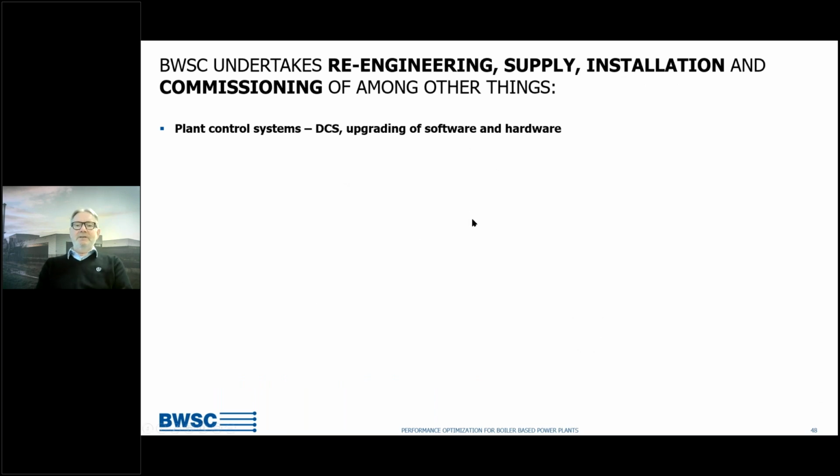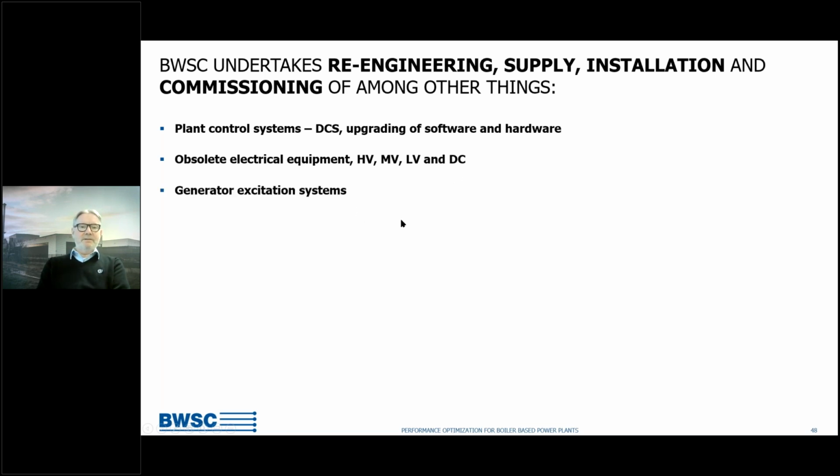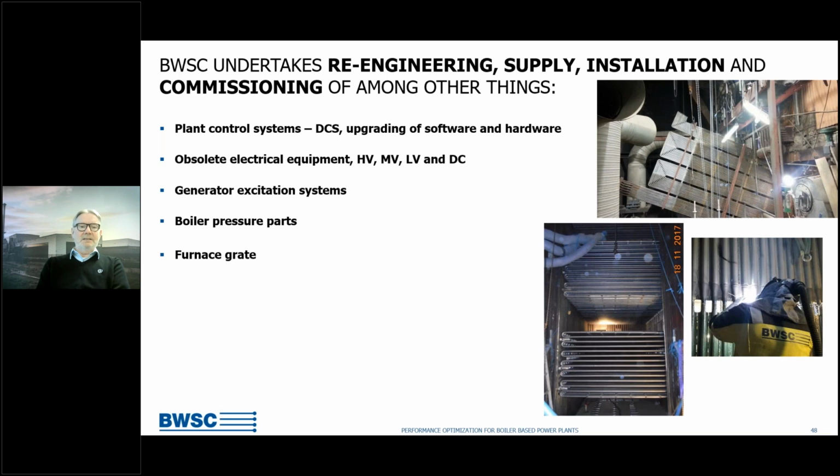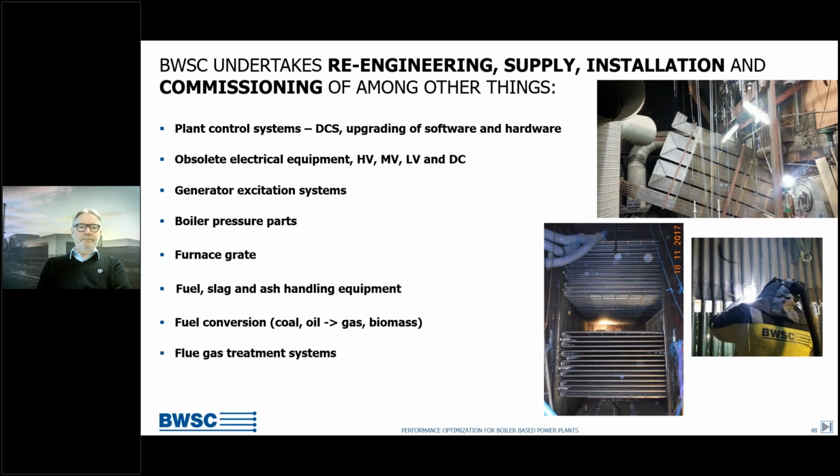BWSC undertakes re-engineering, supply, installation, and commissioning of, among other things, plant control systems, DCS, upgrade of software and hardware, obsolete electrical equipment, high voltage, medium and low voltage, and DC systems, generator excitation systems, boiler pressure parts, furnace grate, fuel, slag, and ash handling equipment, fuel conversion from, for instance, coal or oil to gas or biomass, upgrade of flue gas treatment systems.